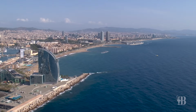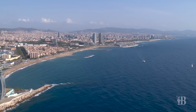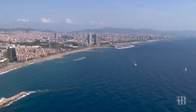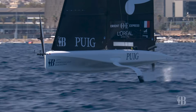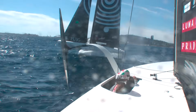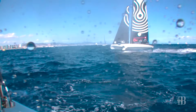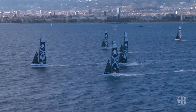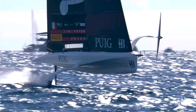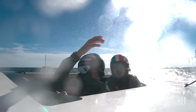So day one comes to an end. Looking at the results, three wins in a row have taken the Italians to the top of the leaderboard, followed closely by the British and then the Kiwis. Tomorrow, Australia, Canada, Sweden, Germany, the Netherlands and Spain take control of the AC40s. Who will write their name in the history books and clinch the inaugural Puig Women's America's Cup? Who knows? But all will be revealed over the coming days. There's plenty of racing to come, and we will bring you all the highlights.